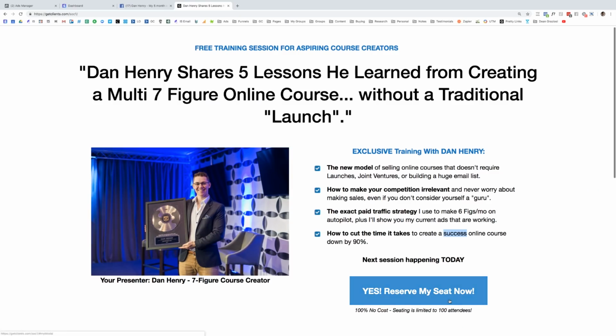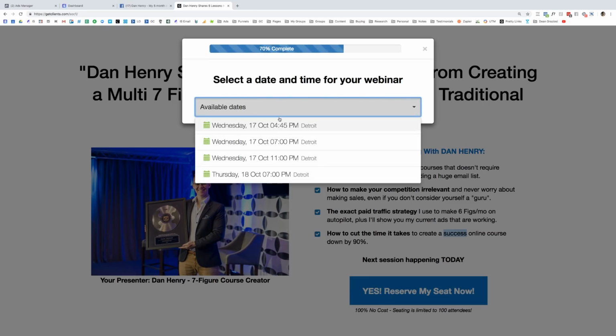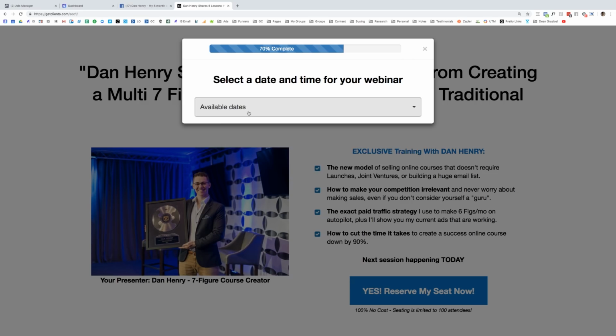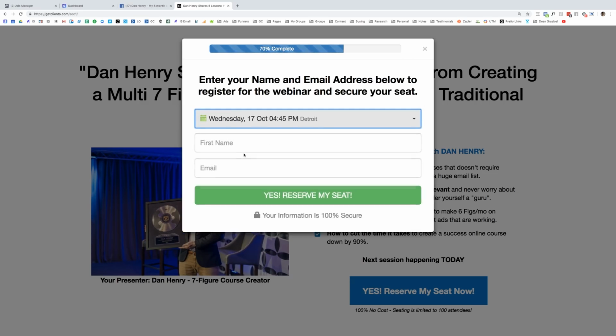And then, of course, when you click this, you can pick your date and time, as you can see here, and you just enter in your name and email. Make sure you enter in your correct email, because if you enter in an incorrect one, it actually won't let you register. Little ninja hack I have. And then you register, and you'll be able to watch the training.